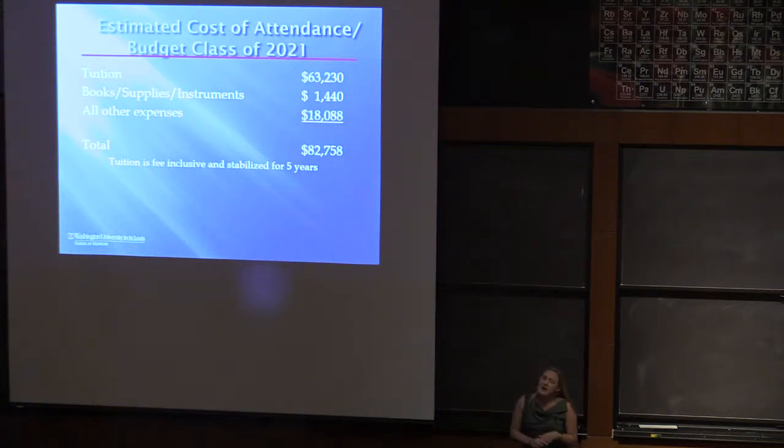Our tuition, we have a program that fixes tuition for entering students. So what happens is for us, the board of trustees, the chancellor, the dean of the medical school, they all get together in the spring and determine what tuition is going to be for that year's upcoming class. And then that rate is fixed for that entering class for 5 years.